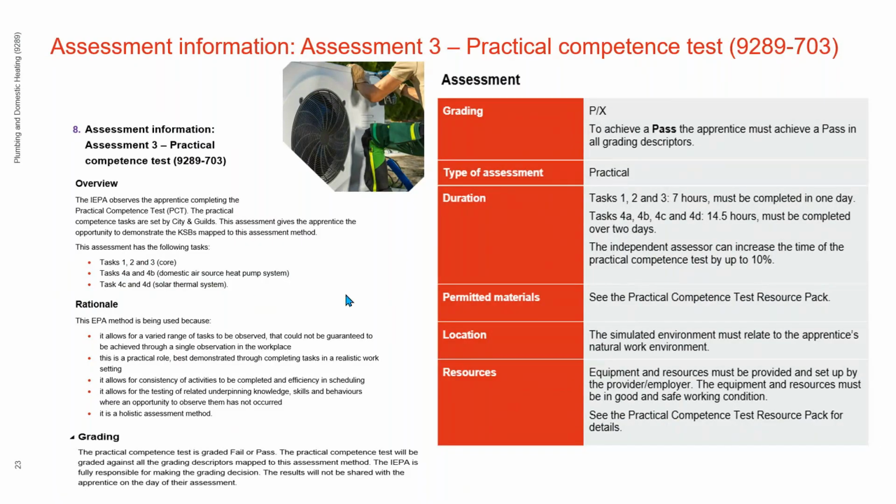Timing wise, for tasks 1, 2, and 3, we've got 7 hours. And for tasks 4A and B is 6 hours, and tasks 4C and D is 8.5 hours. So tasks 1, 2, and 3 completed in 1 day. Tasks 4A, B, C, and D, 14.5 hours, must be completed over 2 days.